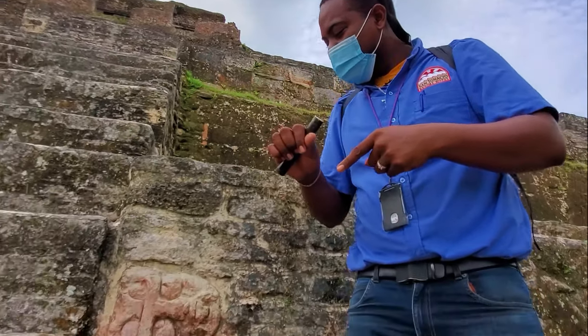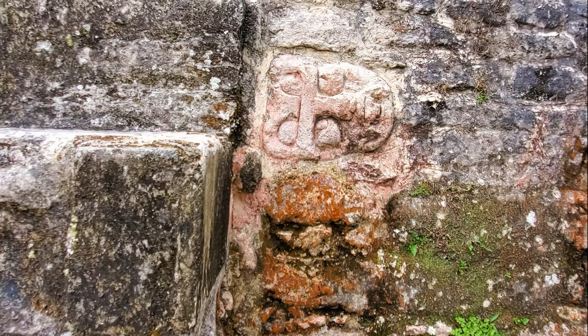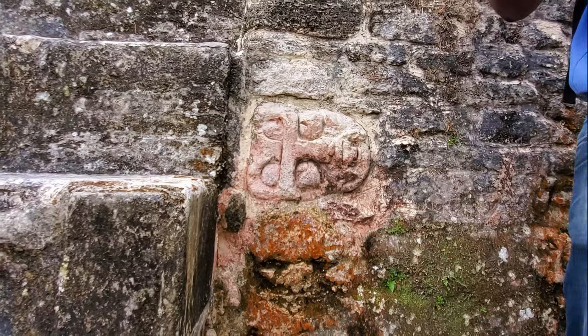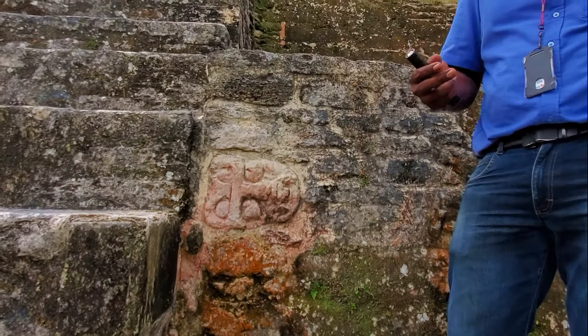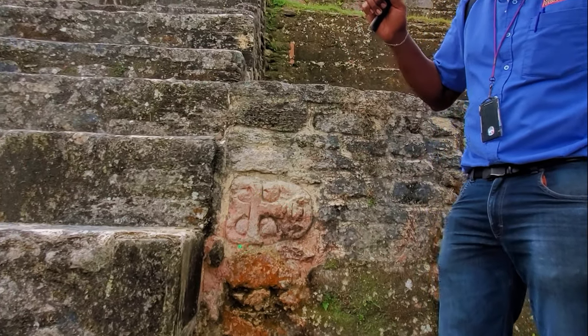Wow. So again, for the Mayans, they believed that for males, you were handsome, and for females, that you were beautiful. So you would have to definitely look different from the general public.